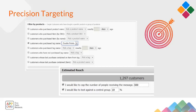So, precision targeting. AppCard allows you to layer conditions for precision targeting. This feature works well with brand switches. If you have items from your own brand that you would have a higher margin on, we can help to identify those products being bought from a comparable brand. In this example, a business is able to automatically offer bonus points for all products of their own brand.